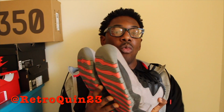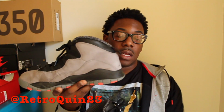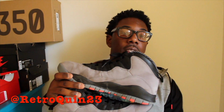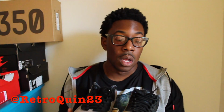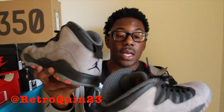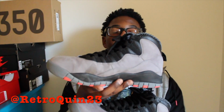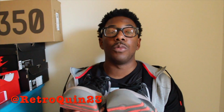For Wednesday, I whipped out my infrared 10s. Like I said, I do own a pretty good amount of 10s in my collection, even though I'm not really a huge fan of the 10s. This is actually my basketball shoe, so that's why it's a little beat. You all can kind of see some scuffs and some dinks and wrinkles and everything. But the 10s are real comfortable for me to hoop in.